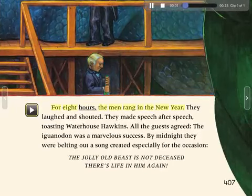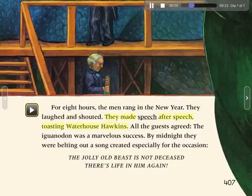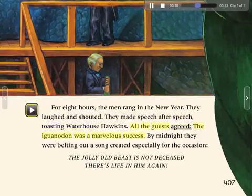For 8 hours, the men rang in the new year. They laughed and shouted. They made speech after speech, toasting Waterhouse Hawkins. All the guests agreed. The iguanodon was a marvelous success.